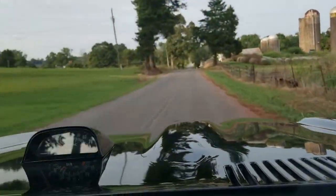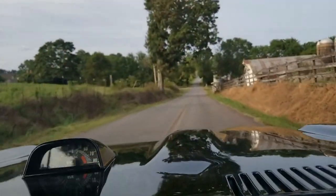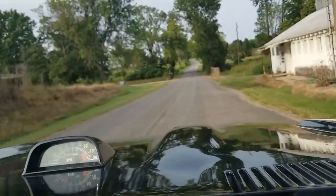These roads are pretty narrow. Ooh, he's got a couple Corvettes and stuff hidden under that barn. You gotta love it out here. There's a lot of gold mines out here as far as cars go.